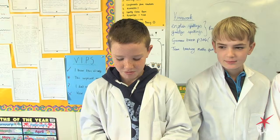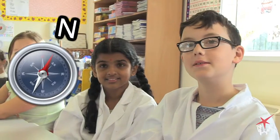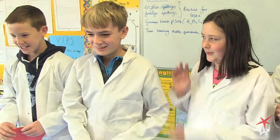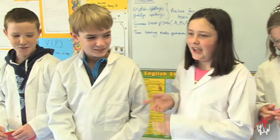Okay, scientists, we have our question for the week. How does a compass work? Evan? Well, a compass spins around. Jack? Doesn't a compass always point to the north? Yeah, but how? What about you, Visually? There's a magnet in a compass. Hey, how about we investigate some magnets?